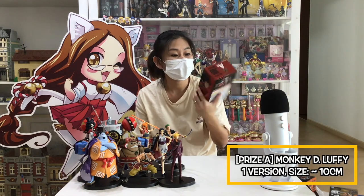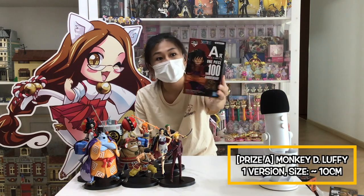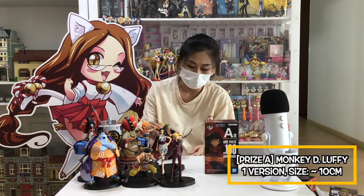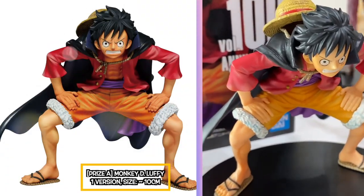Okay, last but not least, we have... actually this is not the last one. The last one is actually Yamato. But yeah, we have Prize A here, Prize A in a red box, and that's Luffy. And we have Luffy over here. Yep, so this is Luffy out of the box.